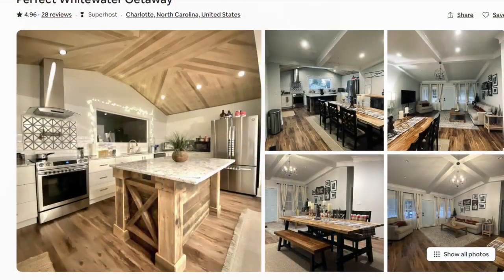It's called an Airbnb. It's called Perfect Whitewater Getaway. And the host is Joey, so you can check that out. I was there in March, so it was kind of cold. And when I finished, I went back to my place, Joey's place, which is really nice. And he's got a hot tub there, so I sat in the hot tub. That was a pretty nice experience.